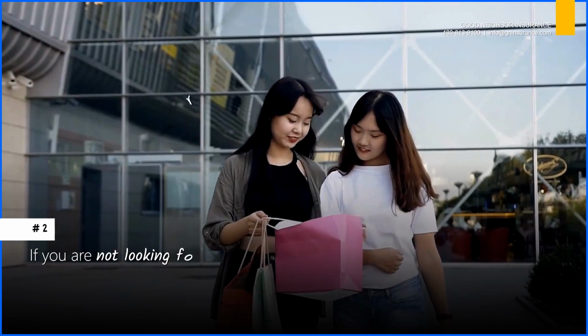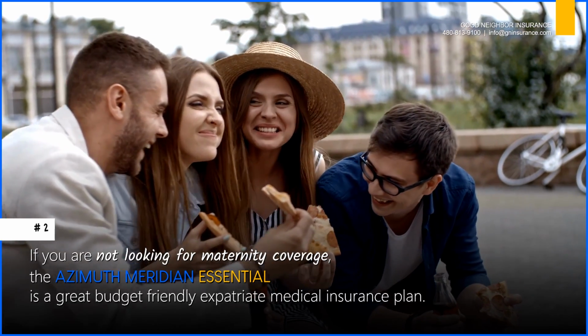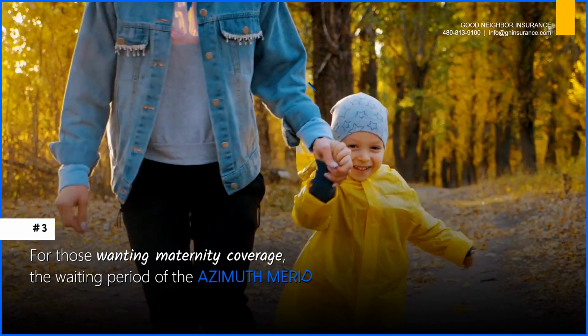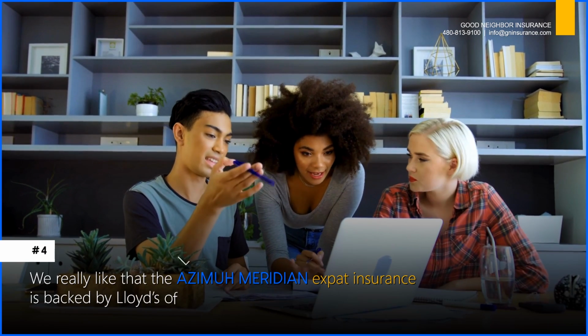If you are not looking for maternity coverage, the Azimuth Meridian Essential is a great budget-friendly expatriate medical insurance plan. For those wanting maternity coverage, the waiting period for the Azimuth Meridian Enhanced is only 12 months. We really like that the Azimuth Meridian Expat Insurance is backed by Lloyd's of London.